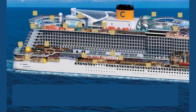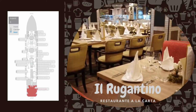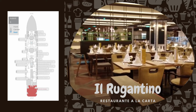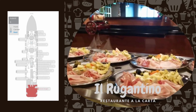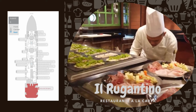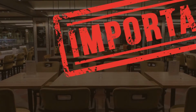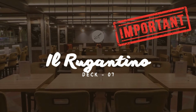The Rugantino Restaurant is located at stern, on deck 7. This restaurant, also designed by Rockwell, is a mix of Italian trattoria, osteria and market. It has large spaces with different designs and decorative elements with a somewhat more rustic style. It is ideal for breakfast as there is outdoor seating to the right and left of the Lungomare Riviera. At the Rugantino, you can also enjoy extraordinary views of the sea, thanks to the direct connection to the Superba terrace.